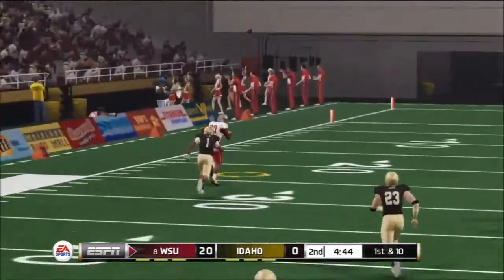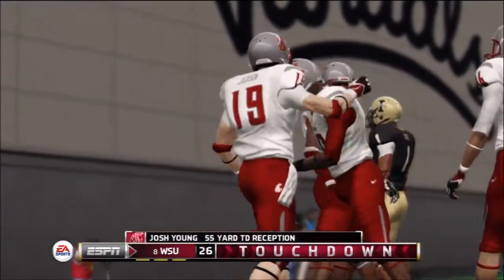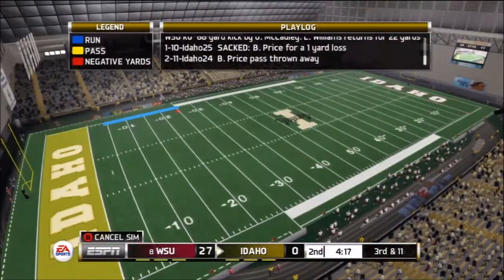He's going to go for the home run. And he makes the catch. Touchdown, Washington State. Great effort by the wide receiver.